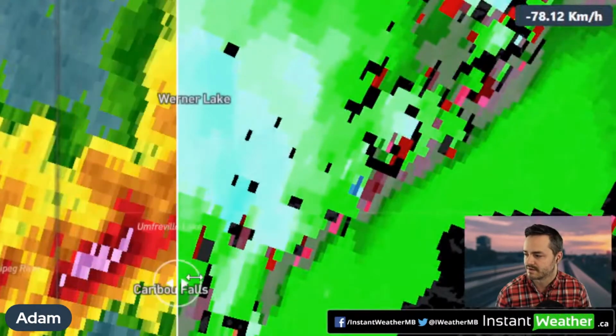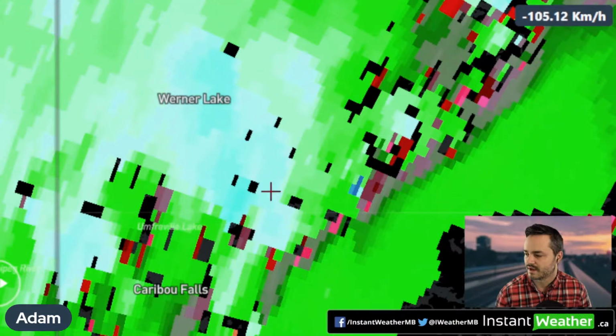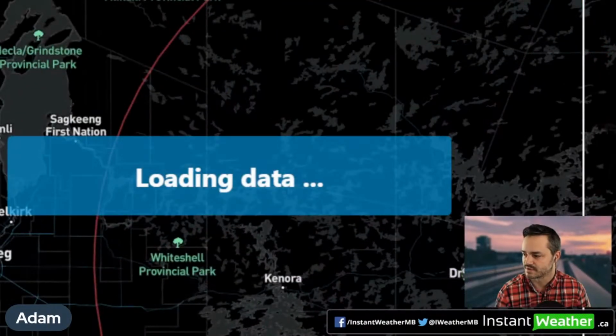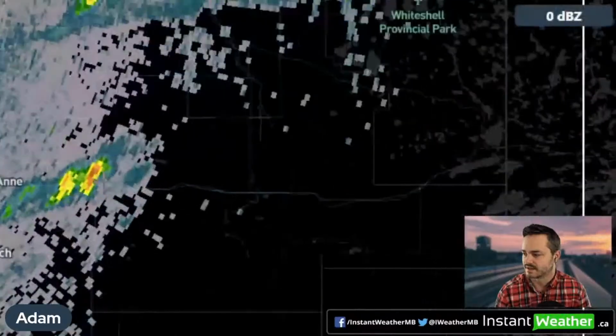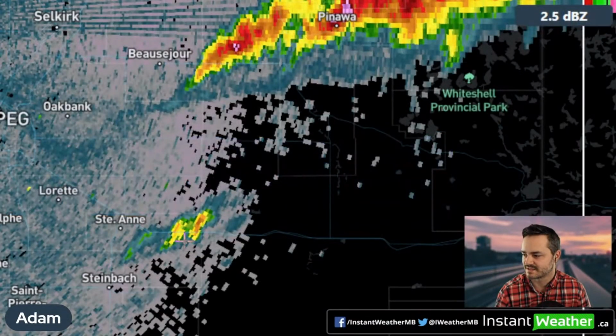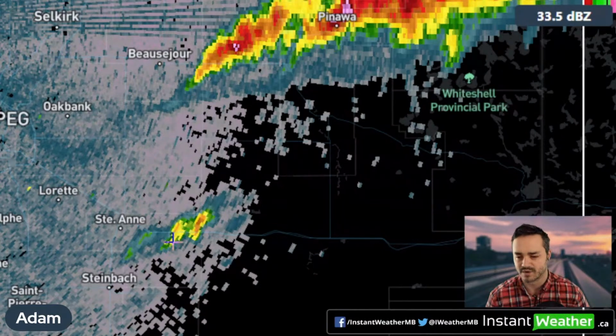And this cluster down here, if we swipe over, yeah, right here near Caribou Falls and Werner Lake, 105 kilometers an hour, 114 kilometers an hour, 125 kilometers an hour. That's intense. So I hope everybody's staying safe in northwestern Ontario as well too. With those storms, they look quite dangerous. And yeah, we should be getting hopefully a new update pretty soon, and we'll see if the storm that is northeast of Steinbach is actually going to increase in strength, or is it going to weaken? Let's see here.